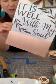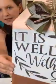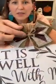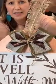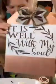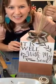There's my metallic rose gold. Oh my gosh, I'm loving the bow, you guys. I'm loving it. And I think that really simple little piece of twine really ties together with the hanger. But the hanger is really special. I'm so glad you guys like it.